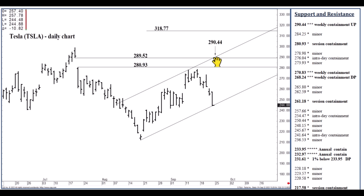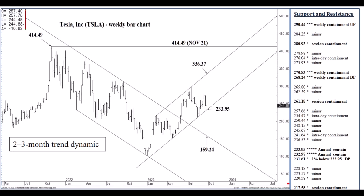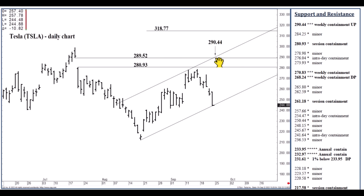And finally, it would be a settlement above 290.44. That would indicate that 318.77 up to 333. What was it again? Hold on a second. Up to 336.37 within another 2 to 3 weeks if we were to close above 290.44. But I don't want to spend a lot of time on that whole idea. We're a long way from that right now.